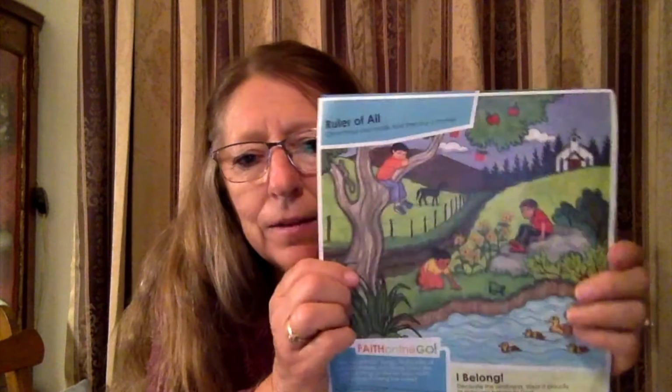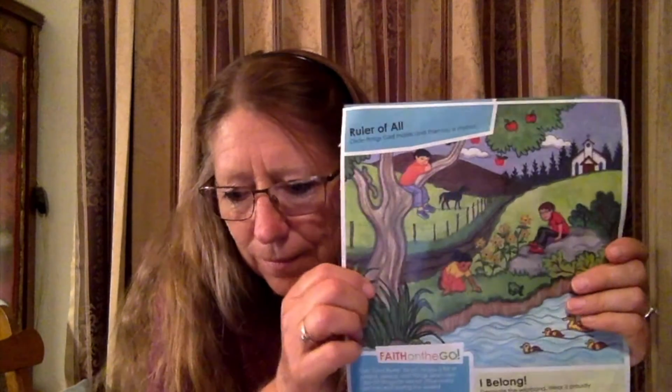What else do you see on this picture? I see a tree. God made trees. Let's circle the tree and then repeat after me. God made everything, big and small. God made a tree. God's the ruler of all.